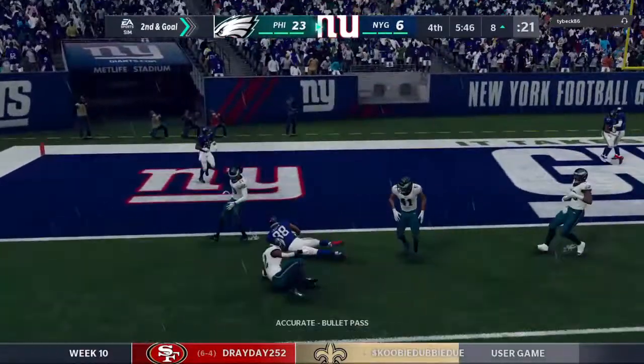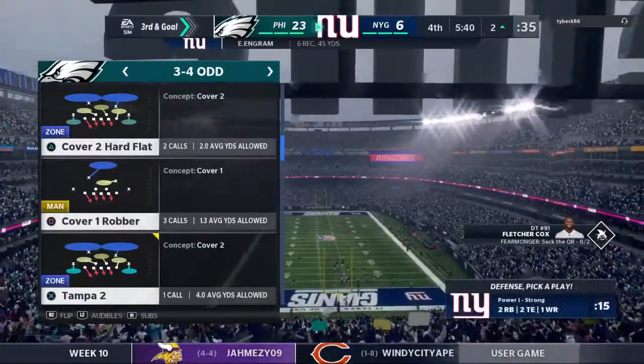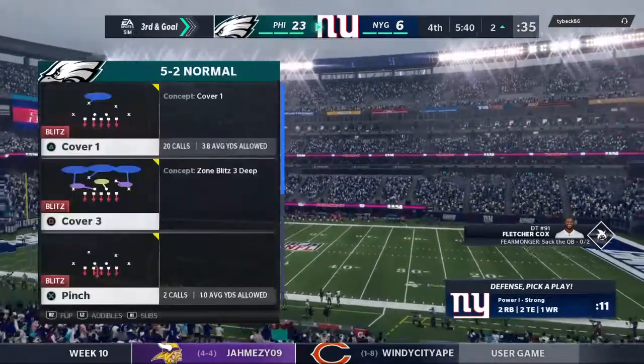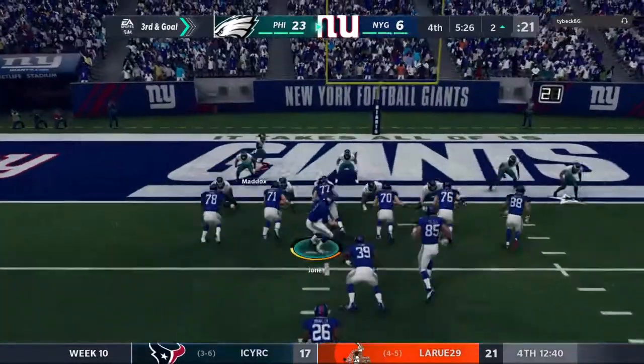2nd and goal. The quick slant caught. And he's able to get it down to the 2-yard line. 5 yards that time on the completion. And now it's 3rd and goal. Now, they'd really like to make the short field pay off. We'll see if they can, but this is 3rd and goal.